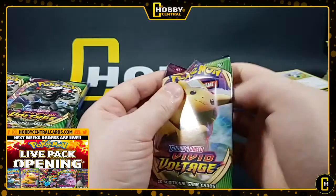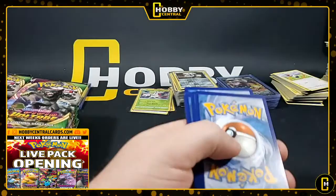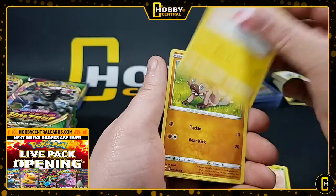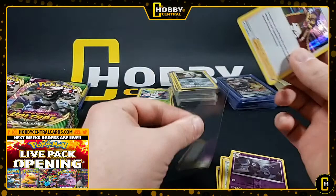Get this Pikachu for Brian. Hell yeah. All right, we got a hit pack. First pack in, ladies and gentlemen, with the Rainbow Rare Pikachu right there in the back, ready to go. Or a Leon. One of the two.